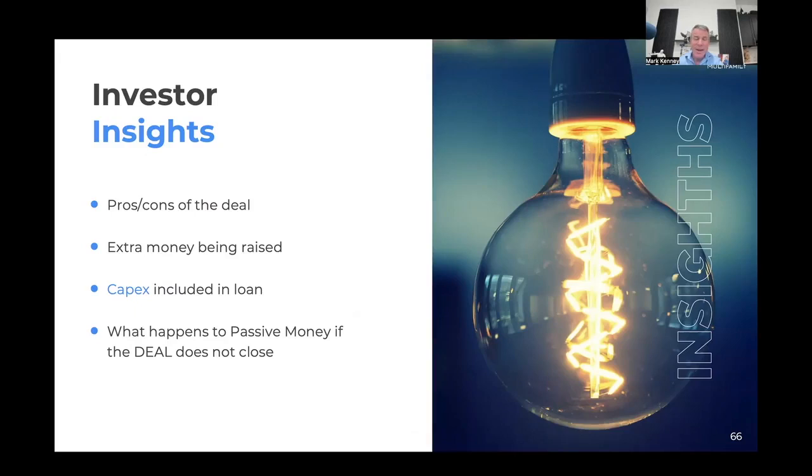Is extra money being raised? Again, the CapEx being included in the loan or not, and some of the issues I mentioned related to that. What happens to passive money if the deal does not close? Meaning, you wire in money for a deal, there's a $5 million raise. They need that much money to close a deal. They raise $3 million. They can't close a deal. What happens? The money should be returned to the investors.